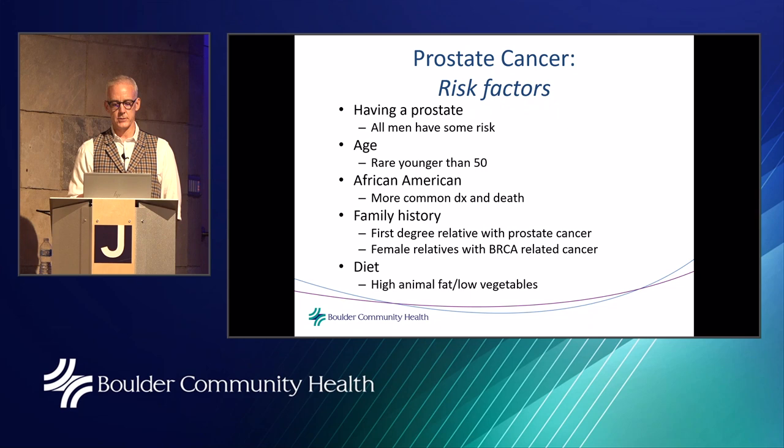But also a female relative who has a cancer related to BRCA. BRCA is a genetic mutation that increases a woman's risk of either breast or ovarian cancer, and that can relate to a man's risk of prostate cancer as well. Diet also has an effect on your risk for prostate cancer, so diets that are higher in animal fats and animal products, and lower in vegetables, seem to carry a higher risk of prostate cancer as well.